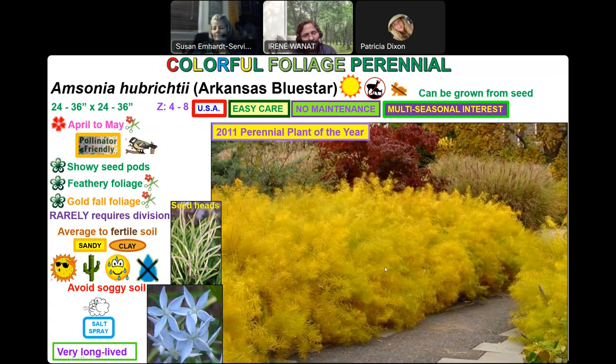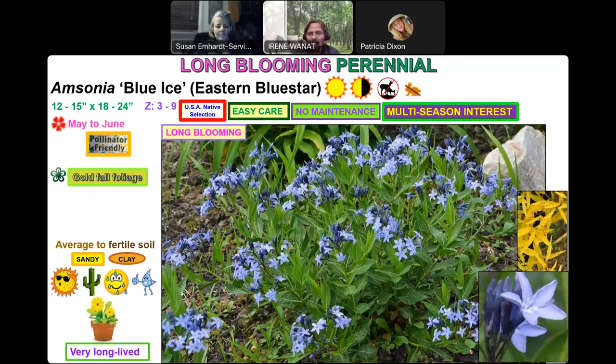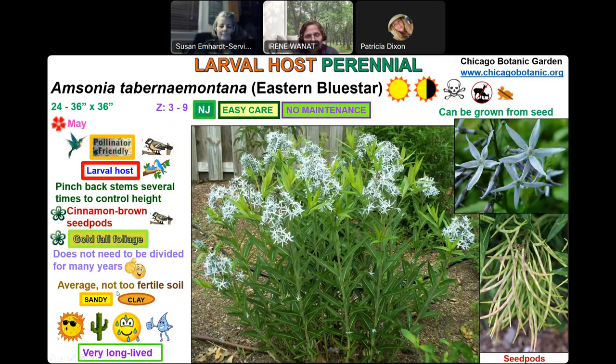Look at that beautiful foliage. Really beautiful. And here is our native New Jersey Amsonia, and it has all the same type of blue flowers, and blooms for a few weeks. It is also a larval host, and it also has gold foliage, which I think may be covered by the... whatever that is. Okay, it likes average soil, and it can tolerate all of these things. Hence, it can be in a rain garden, very long lived.